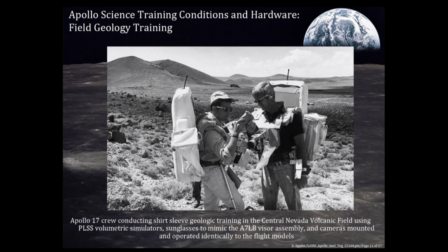So this is Jack and Gene at the Central Nevada Volcanic Field. They're wearing PLSS simulators. They have sunglasses on to simulate what the visors will show them of the colors in the rocks. And they have cameras mounted in the same geometry as they would have on the PLSS, so they can get good photographs. You may or may not have noticed that there was no viewfinder, so they had to point their body to take the pictures, and that was a significant part of the training. Next slide.